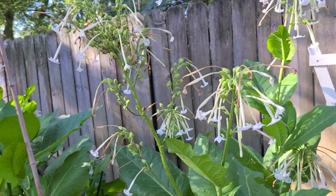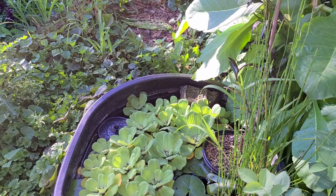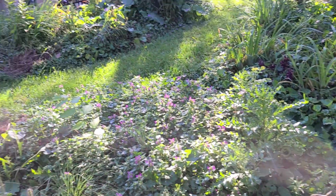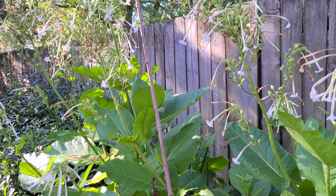So I think I'm going to let this stay here, and I'm going to move my pond because I will take the plants out and drain it. And then I think I'll move the pond up to the front of the border so that I don't have this issue next year.